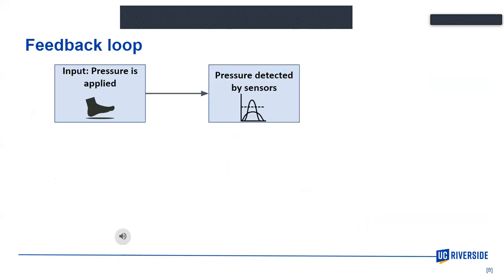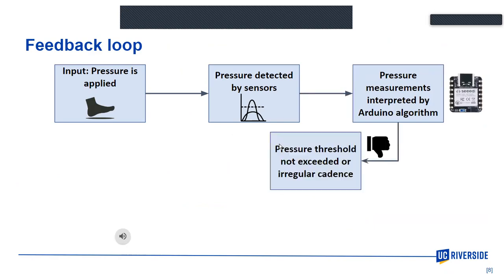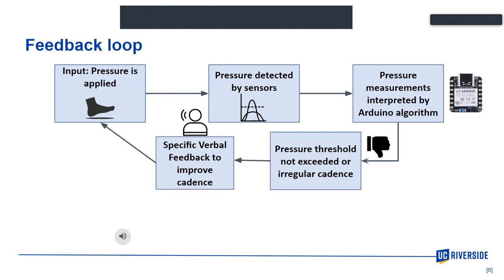So our device will operate on a feedback loop in order to analyze the pressure applied by the child on the ground while walking. Leah, can you please click next? Yes. This pressure is then detected by the thin film pressure sensors and interpreted by the Arduino algorithm. If pressure readings are below the threshold and if there is an irregular pattern, then the verbal feedback will begin.